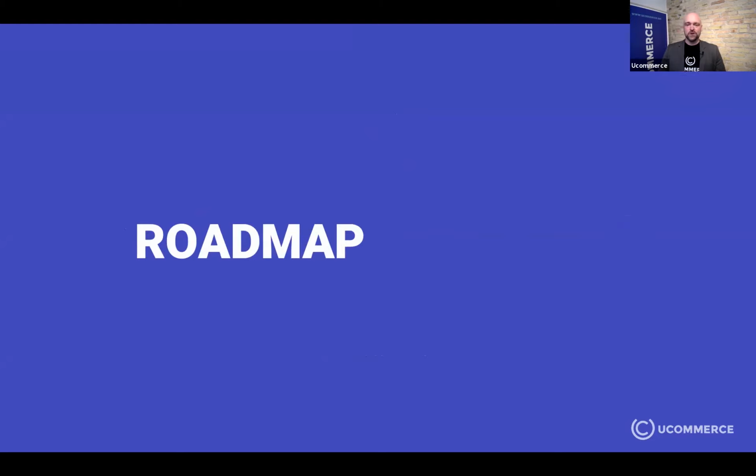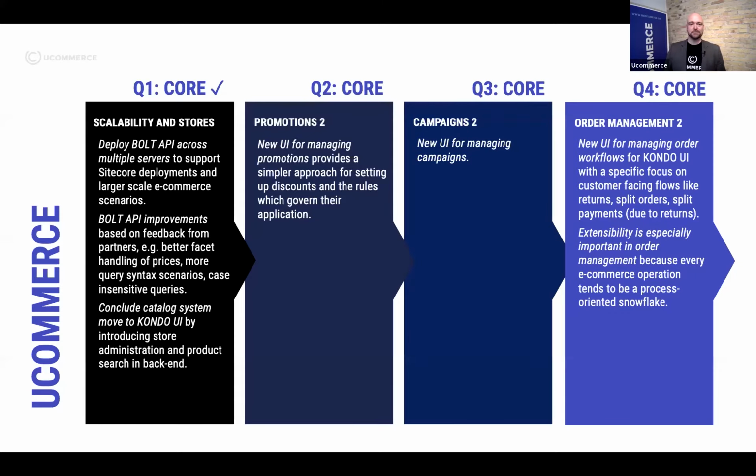We'll be covering the short-term roadmap, what are we doing this year, and we will be covering the onwards journey of Ucommerce. Where are we going in the big scheme of things? So first, the short-term roadmap.